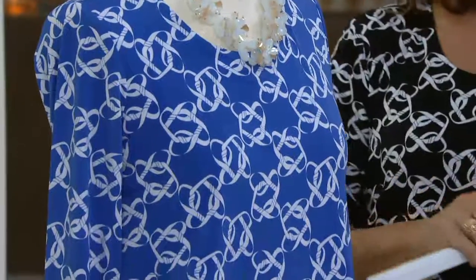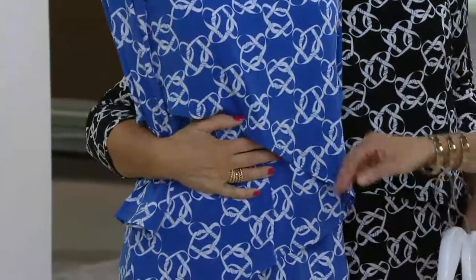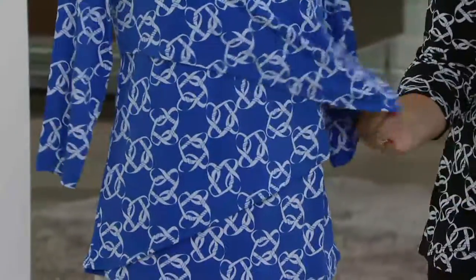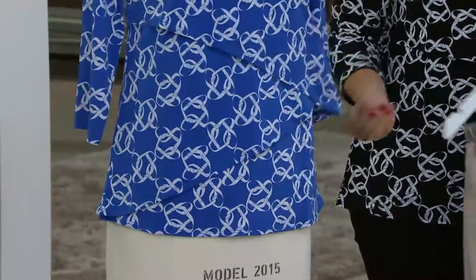Anyway, let's just go back into the whole idea. She's going to be our tried and true model. She'll be with us forever and ever. Not only do you get the twisted rope, but you get all of these great tiers. And if you've never tried a tiered shirt from Susan, this is the way to try it. It's why everybody shops for them.